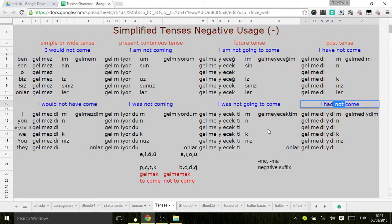So Turkish sorts this issue with me or ma. Let's have a look. In simple tense, it is mez or maz. Simple tense, mez or maz. As an exception, this one hasn't got that, and this one hasn't got this, but this one has the y, the buffer, and this one hasn't got the e. It drops, we call it.